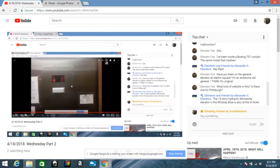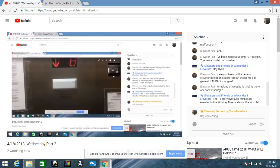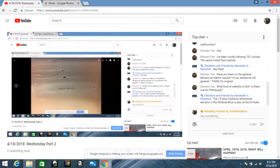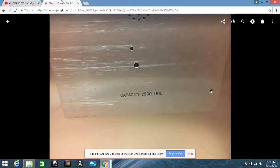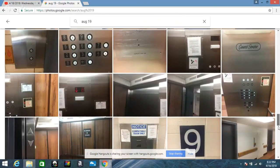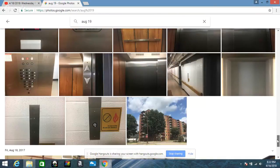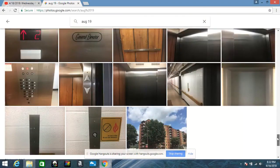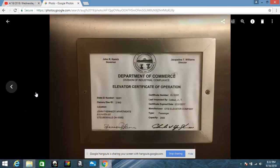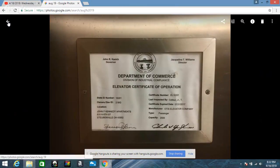What do you mean? What kind of website? Elevator fan. Is there one for Pittsburgh? What are you talking about? What was the capacity on the other one again? That's a call station on the first one, the front. What was the capacity for the other elevator again? This one's 25,000 pounds. Should say on a certificate here. Oh yeah, this one has the same capacity, but it's just a little bigger than the other one.